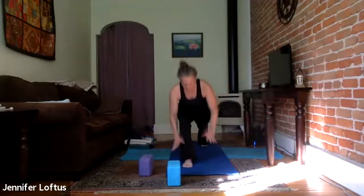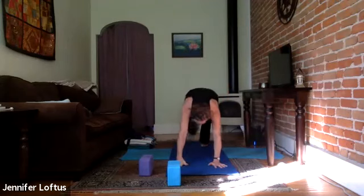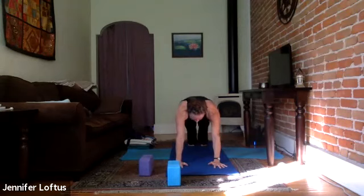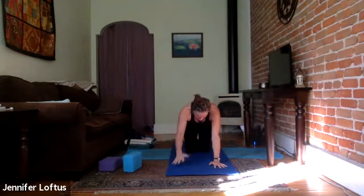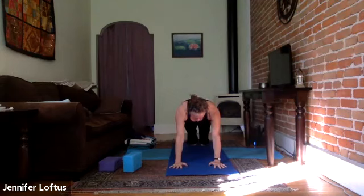And then release the hands down to the ground, step back to a plank. You can always put your knees down onto the floor if your shoulders need some support, or your elbows or any other part of your body. Okay, so finding the breath. As we start to work hard through the core of our body, what's happening now through the exhales and the inhales? Can you still imagine that swirling of nitric oxide?